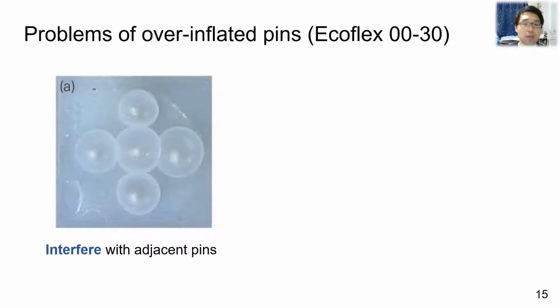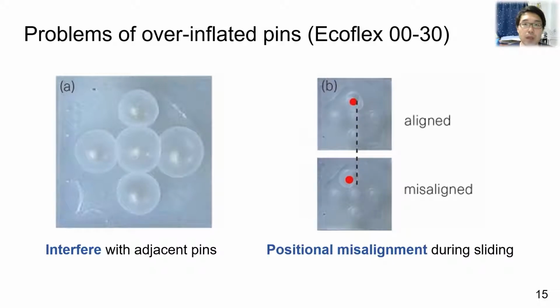First, the pins over-inflated even with a small increase in internal pressure, so they interfered with adjacent pins, making it difficult to distinguish them. Second, when we slid the module on the surface, the pins caused positional misalignment to each other. Therefore, we chose to use the slightly stiffer silicone HTV 2000 to restrict the amount of inflation.